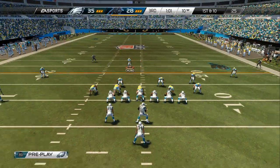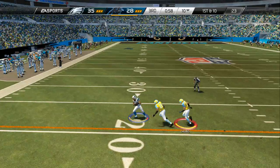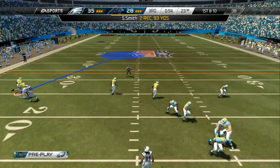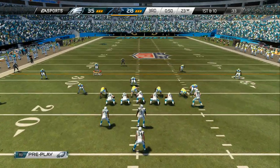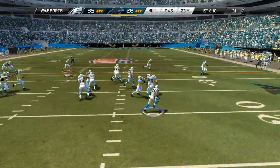Setting up in the pistol on this play. Now first and 10. Working that left side. Always aware of the chains. He's got the catch, and he's got the first. When you pick up first downs against the defense, they will get tired. That time, nice job by the offense getting the first down, even though they're losing here in the game.